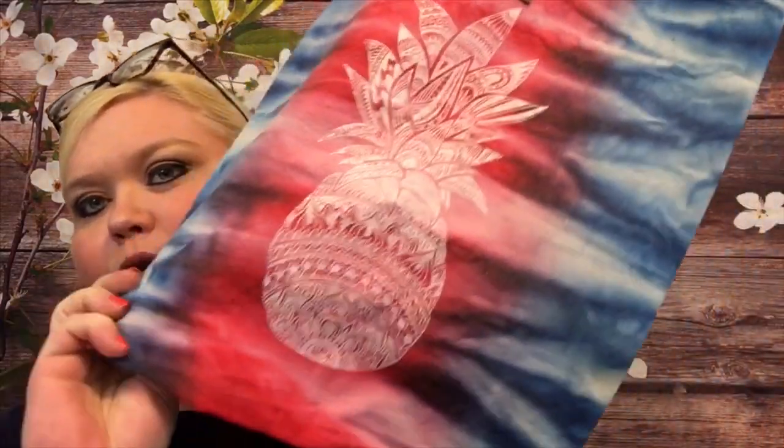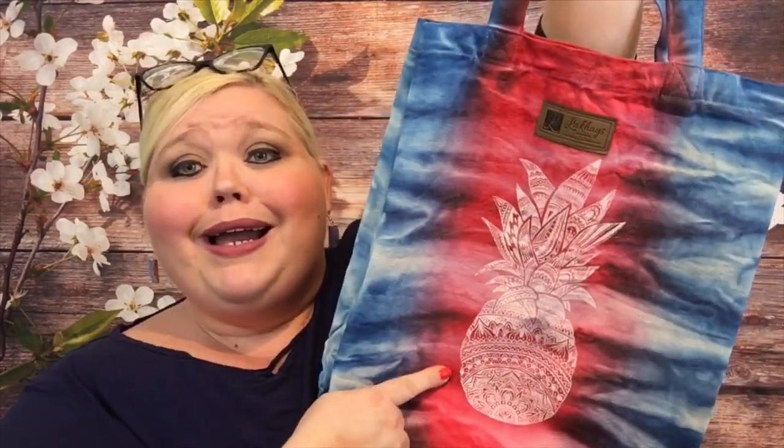I love this. And I probably would use it more for, like, at the grocery store. And I think that is so cute with that pineapple. And the color is red, white, and blue for the July summer box. Awesome. I love this. Love this, love this, love this.